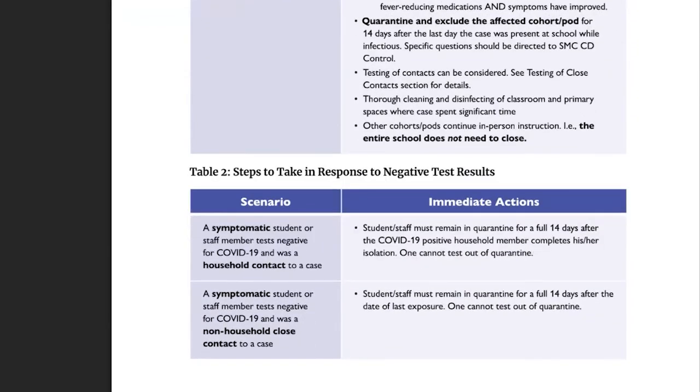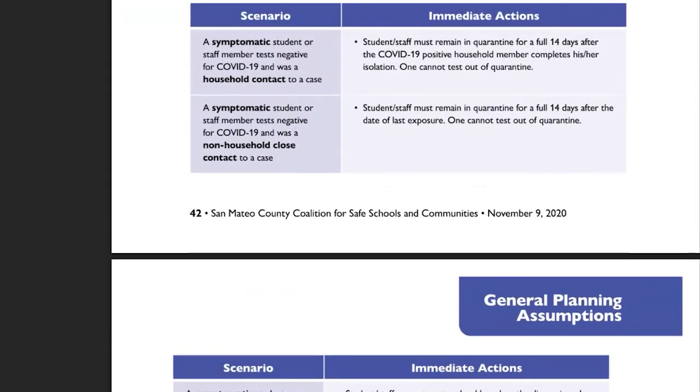On the second table here, what to do if, say, a kid has a cold, but they've taken a test and it's not COVID. A symptomatic student or staff member, they've tested negative, and they had a household contact. They were a household contact to a case. So let's say that student tests negative, but their parent has COVID. That student or staff must remain in quarantine for a full 14 days after the COVID-19 positive household member completes his or her isolation. Again, one cannot test out of quarantine.